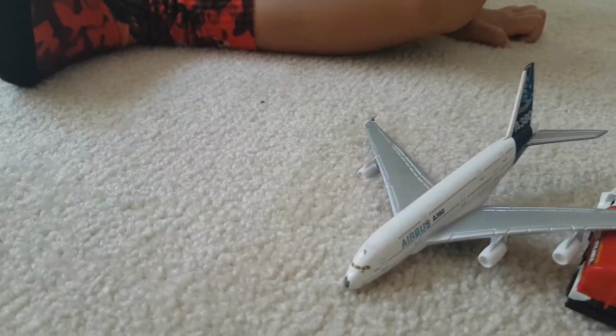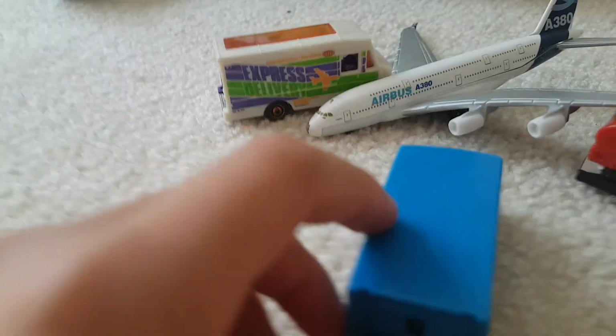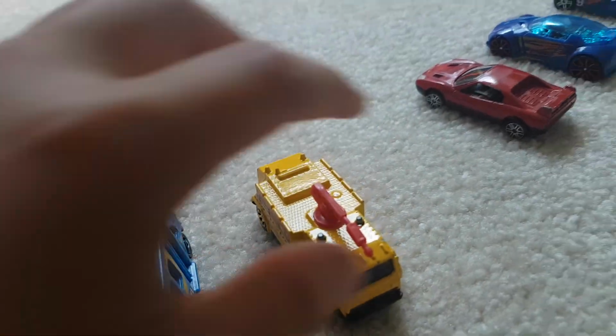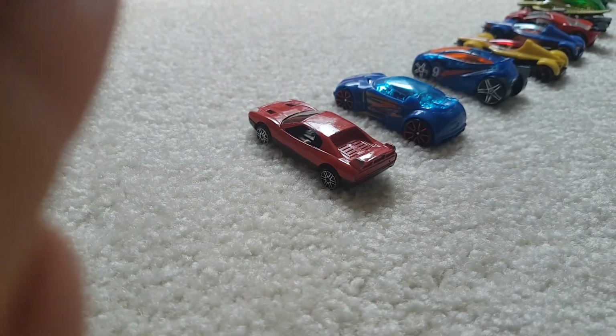We also have the express delivery. So I'm gonna get all the luggage off with the airport shuttle here. And that's gonna take the people to the Hot Wheelers. Open it up. And we have the fire truck here, just in case. And now, our first Hot Wheeler of the day.